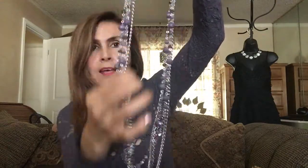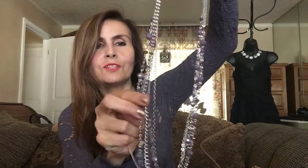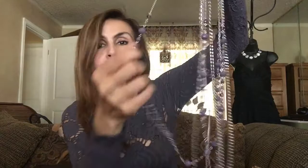1, 2, 3, 4, 5 strands. And let me tell you that these strands, you can use them by themselves, they're removable, and they look so elegant and so pretty. So you can remove them, you can wear them together, you can just use the chains. Gives life to my outfit, and I would like to wear with this, you know, these earrings.